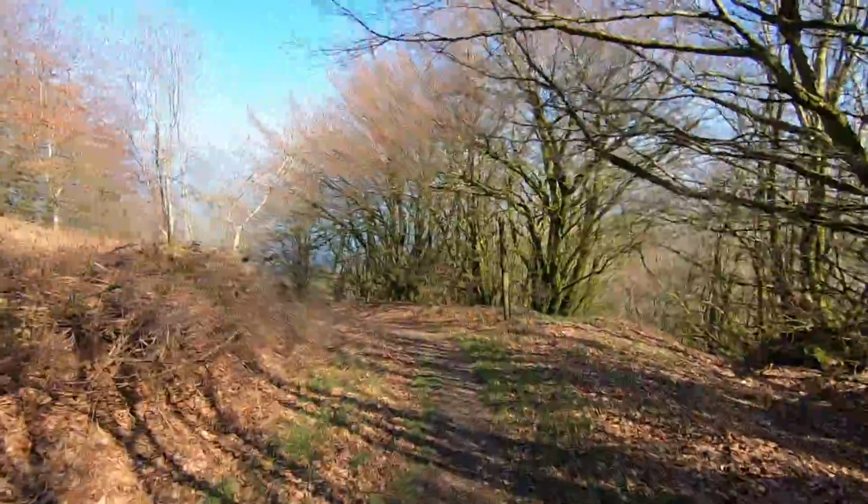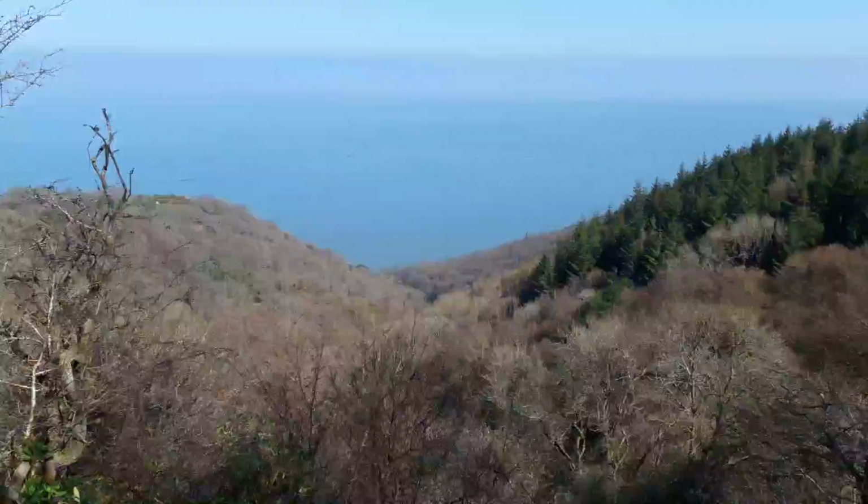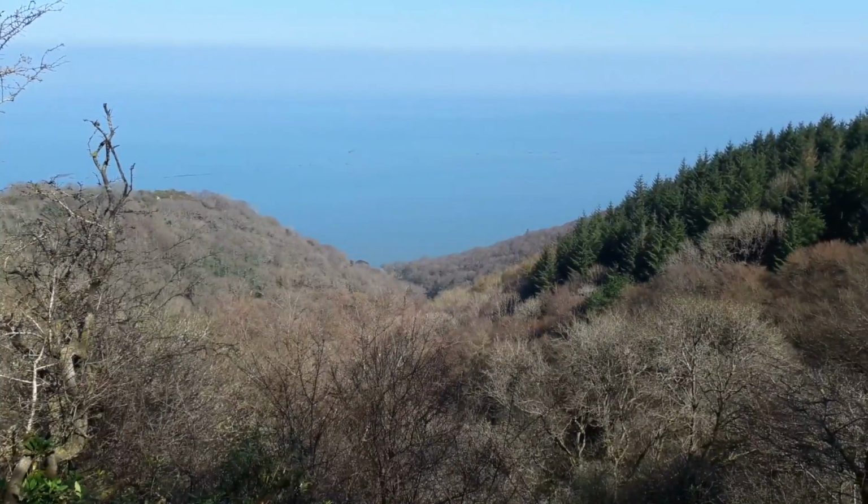The route steadily descended along clear paths through deciduous woodland that stirred with signs of spring and seemed inspired by the clear skies and emerging views.